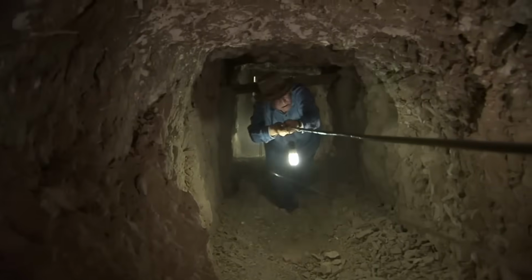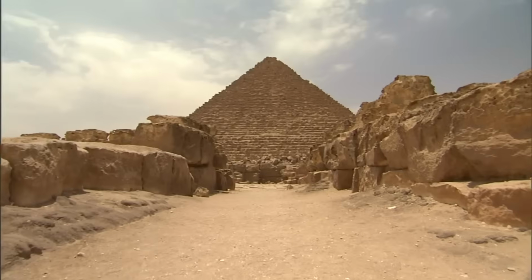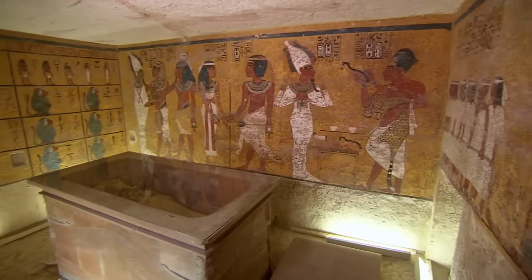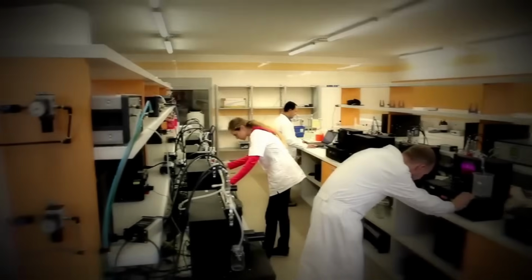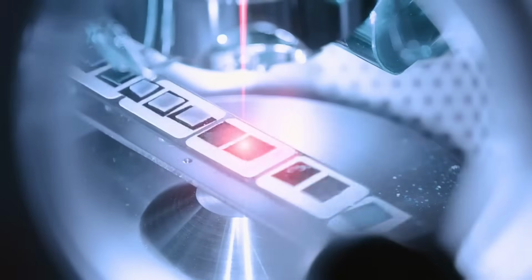For years, the dagger's origins were a topic of speculation. Some believed it might have been a gift from a foreign ruler or a diplomatic gesture from another civilization. But in 2016, technology allowed scientists to further investigate the dagger, and they made a groundbreaking discovery. The iron in the dagger was not from any earthly source. It was made from meteoric iron, meaning it had originated from a meteor that fell from the sky.